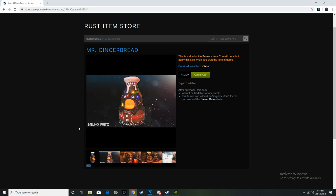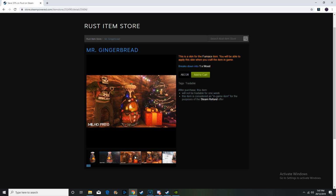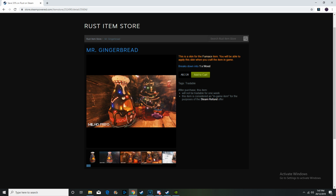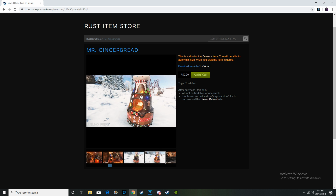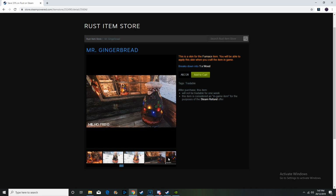Alright, moving over to the Mr. Gingerbread furnace. This is obviously a furnace skin going for $2.20, which is the standard store price for furnace skins. Overall, it's a pretty cool looking furnace skin. There's not really too much to say about it. It's like ice cream melting, I'm pretty sure that's what it's supposed to be, and then a gingerbread, or maybe it's just chocolate and then white chocolate, I'm not really sure, vanilla, and then it's got the Christmas lights just going around it and other Christmas decorative items.